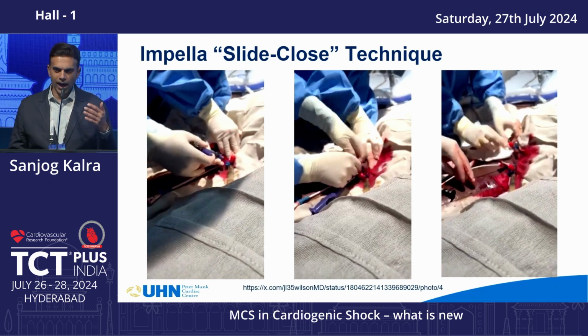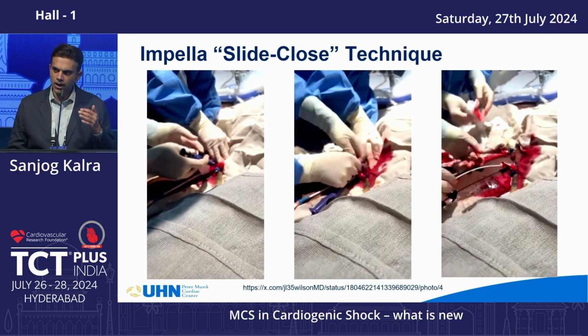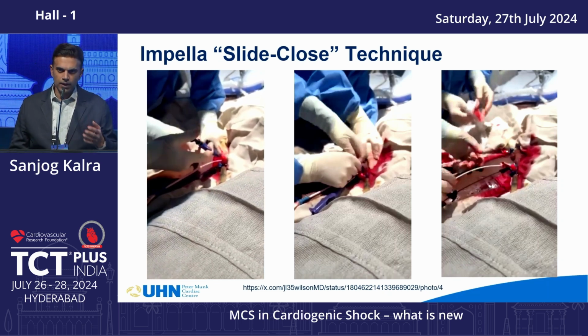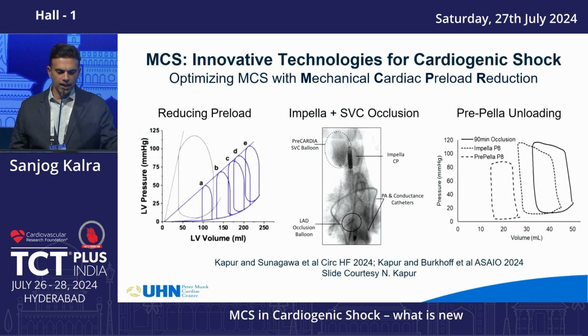So this is as good as single access, right? This is a major advent in the way we manage the vascular access associated with this device. And I think it's going to catch on, but like everything else that we learned from Twitter, it's going to take some practice, right? And then the last bit is, what does it look like when you start to innovate, when you start to combine MCS technologies?